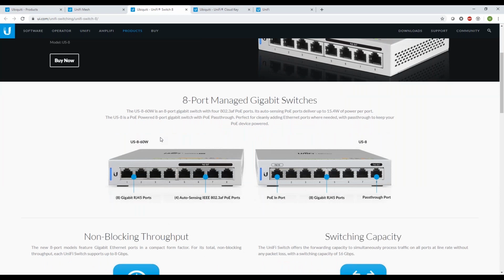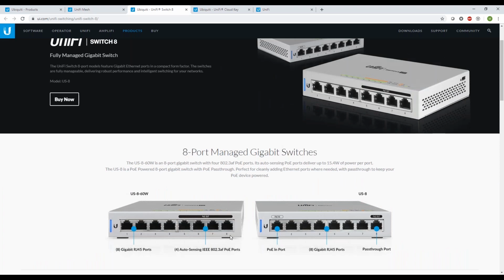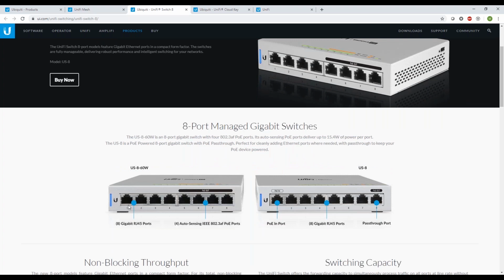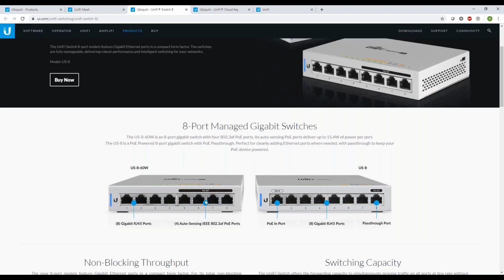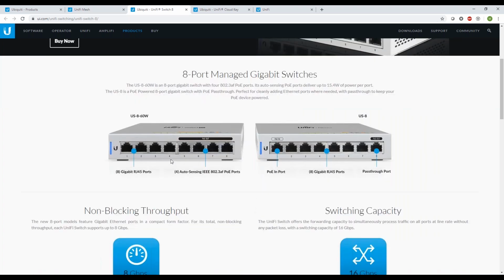Right. So for the US-8-60W, which you see right here, this is the only partial PoE option on the UniFi line, and a total of 60 watts is the entire power budget for the entire switch. The switch itself eats up, I think it was 12 watts for this model. So that would leave you with 48 watts that can be divided up between however many PoE ports you have.